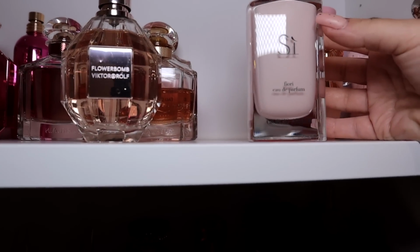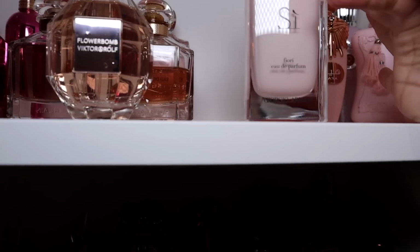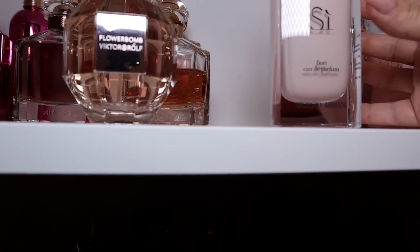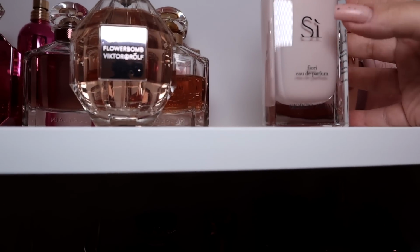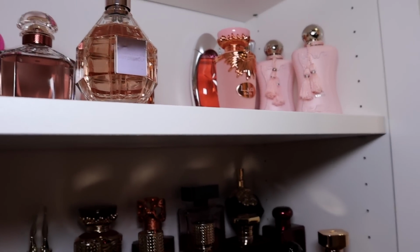And also, I think I'm gonna replace this with the new Valentino Donna Born in Roma Intense. I know they're not the same, of course, but I think I'm gonna get rid of Sea Fury. It's sad, but I think that's the right thing to do.